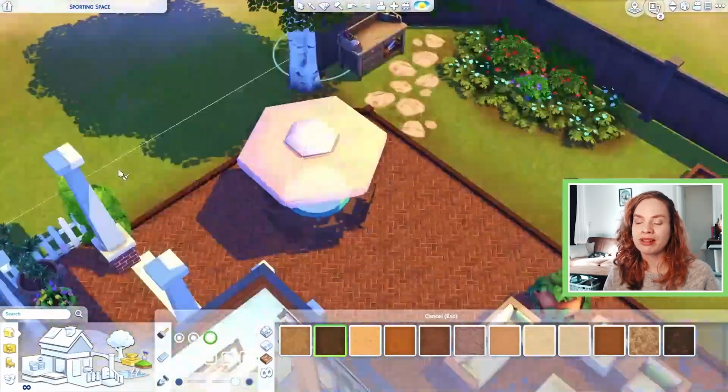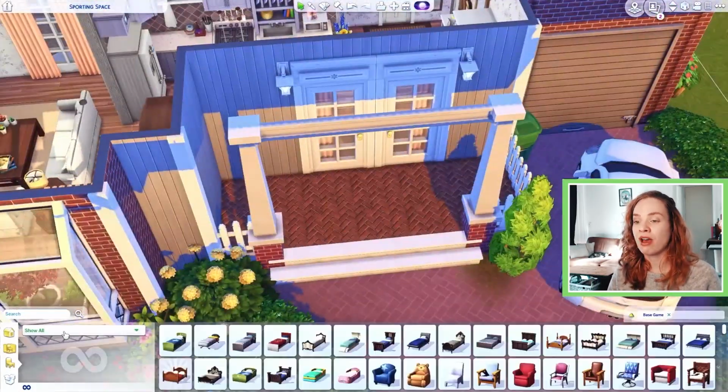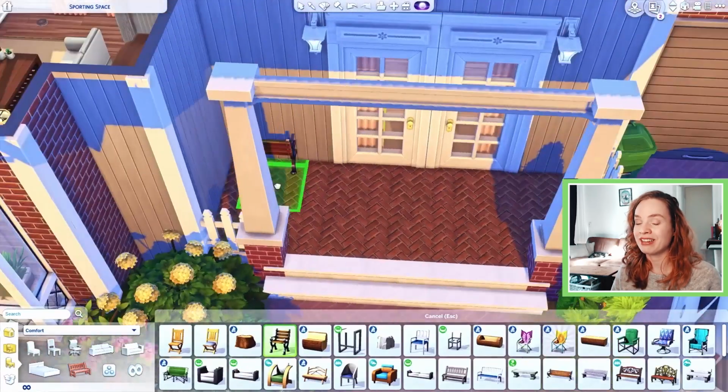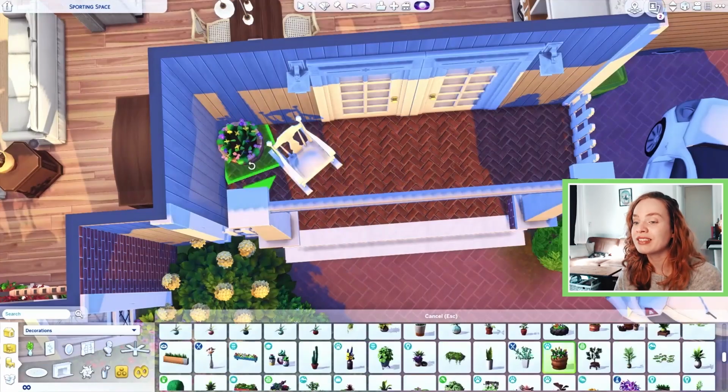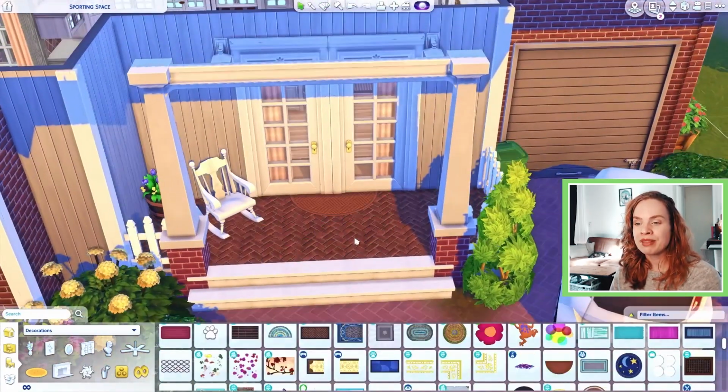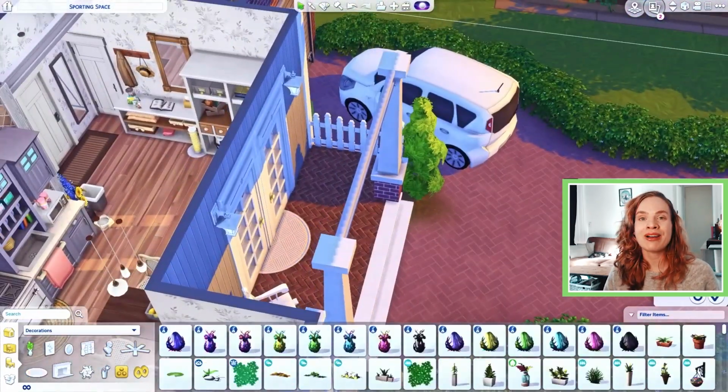And then I'm just quickly decorating the front porch with obviously a rocking chair because it's iconic for grandparents to have a rocking chair on their front porch, in my opinion at least. So that's what I did, but that's actually it. So let's hop on into the game.